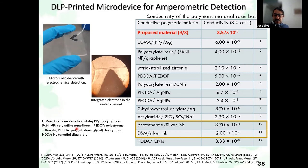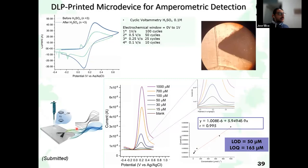So we applied this for detection inside the channel for ferrocene methanol. This is the cyclic voltammogram. And here are the results for the square wave voltammogram for ferrocene methanol inside the microchannel. So this is really interesting.